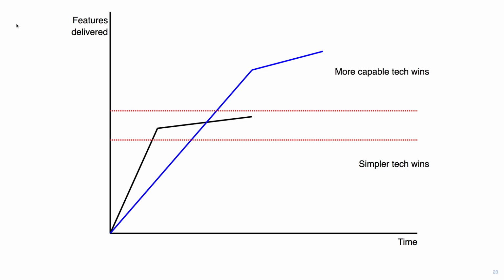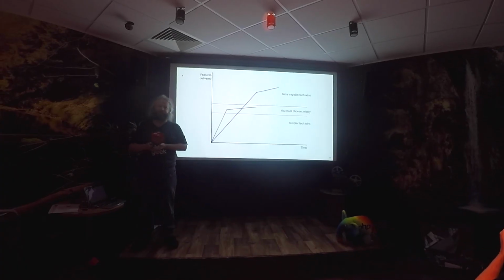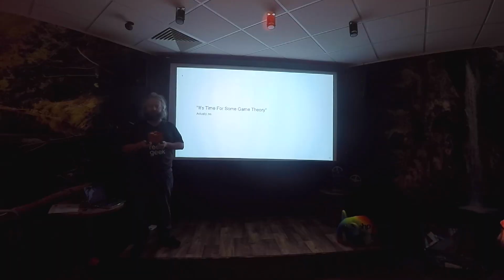And then there's a horrible region in the middle where you're probably just going to make the wrong choice no matter what. But, wrong topic for this talk, you can actually sit down and do some maths and look at the probability that the simple tech is going to be good enough versus the probability that the more advanced tech is the right one, versus the cost of implementing first one and then the other, and do some maths to figure out the best choice rather than just figuring out which one people like better.